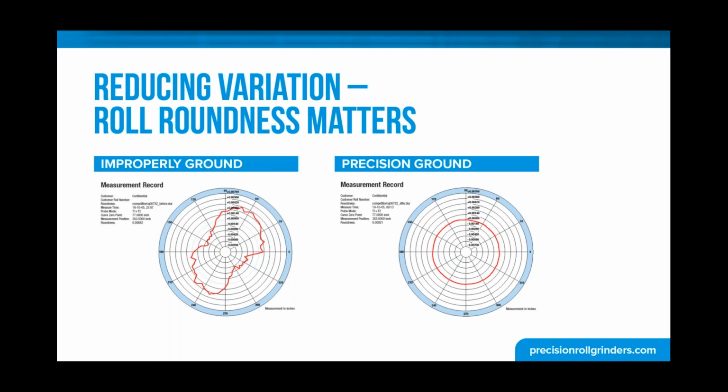Another thing at Precision Roll Grinders is that we always grind the rolls with the bearings removed. We grind on the journals of the rolls. This is incredibly important to reduce the variation in that grind. In this picture here on the left, it is not uncommon to see even a freshly ground roll be that out of round as a result of being ground in bearings.